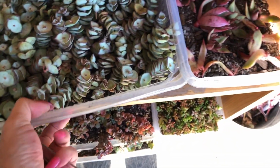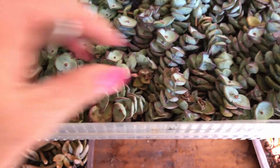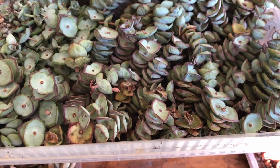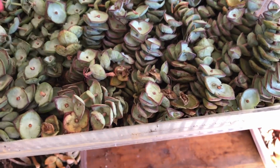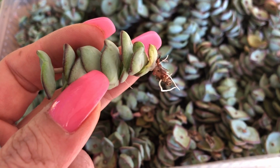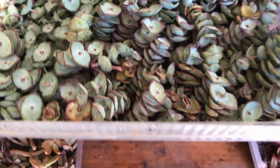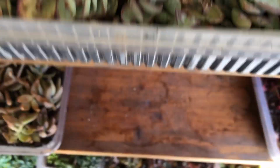Next tray, some perforata, string of buttons. These look quite sad and sorry as far as dehydration. Where did this come from? Yeah, from the front garden and from one of my pots. It was just stuff I wasn't happy with, and I'm just going to propagate them. So I'm already getting some roots, but really I have another tray somewhere, don't I? Just looking for it. Yeah, I think I must have used them.